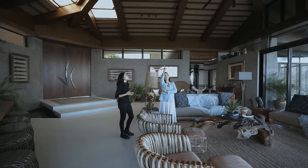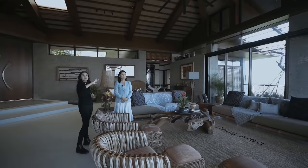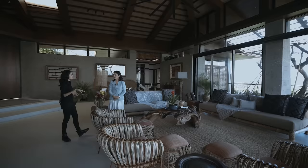Not that you need any more, there's so much light, but it doesn't hurt your eyes. You still see the roof going down. It's beautiful. We'll be able to appreciate more of the eaves later on when we go outside. But for now, let's just talk about the living area, because it's so big.